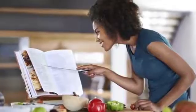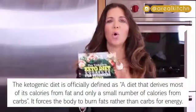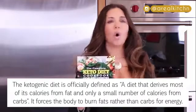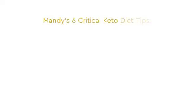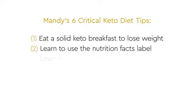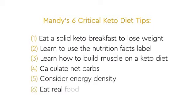The keto or ketogenic diet is super popular right now, and there are so many cookbooks on the market. Well, I decided to try one of the newer ones, and it's called The Complete Keto Diet for Beginners, 2019. Author Mandy Cook struggled her whole life with her weight, and when she started 3 years ago on the keto diet, her whole life changed. And this is her recipe collection.